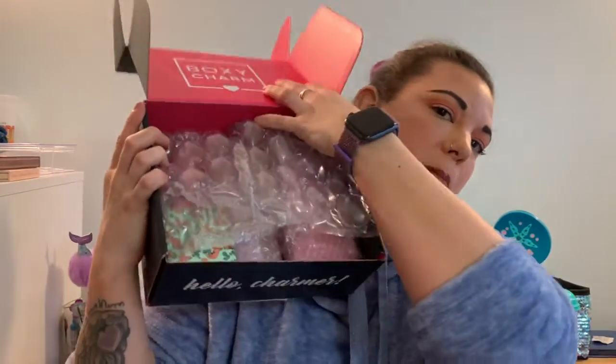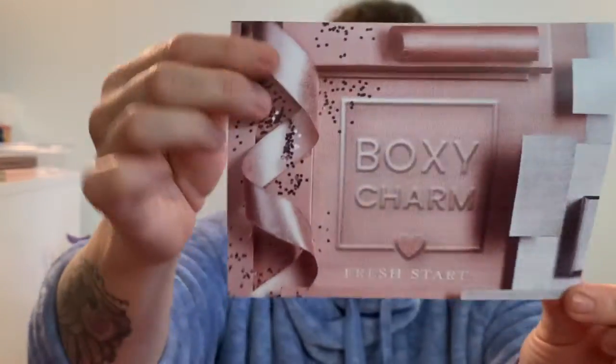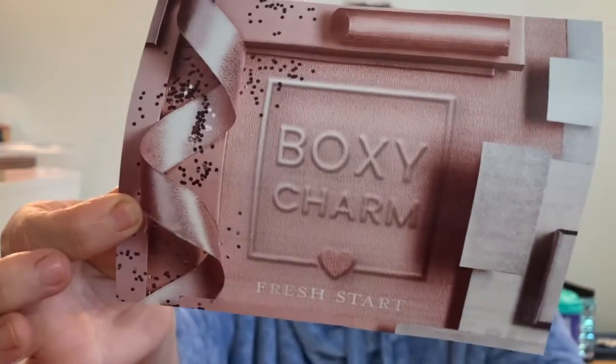And then this is the pamphlet for this month. This month, there's some bubbly wrappy stuff, so can't really tell. I was trying to give you a sneak peek, but can't really see what's in there with that. I'm trying to hide it from me, I think. Anyway, this month is Boxycharm Fresh Start, and that's what the thing looks like.